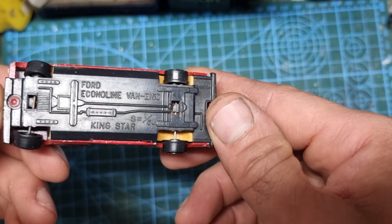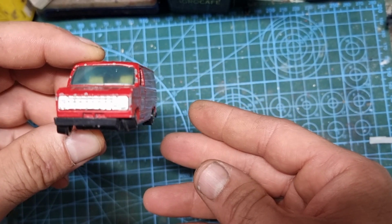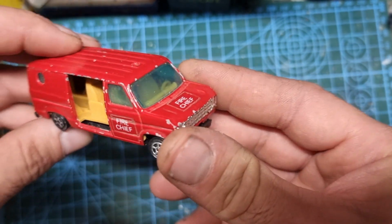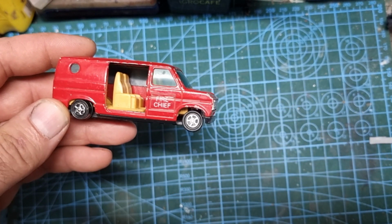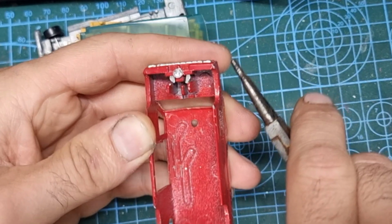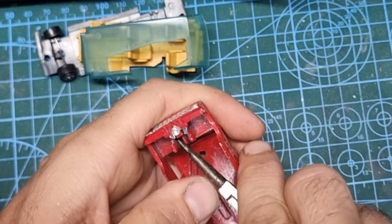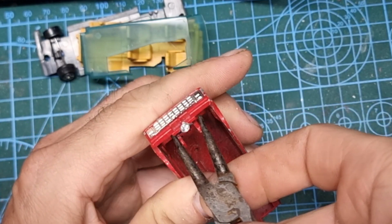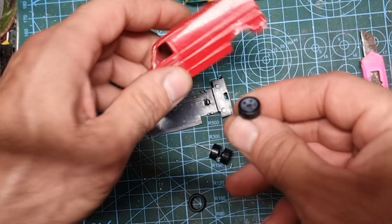Looking at the base, it is a Ford Econoline made by King Star. The bumper is broken. Well, it is a nice vehicle to start with, although it is missing its door, but it is no problem for me. Whenever I'm opening these old diecast cars, I'm amazed at how complex they were and how they designed their cars back then. Today it is not cost effective to use all these tiny parts, not to mention the opening doors. Now back to our little project.